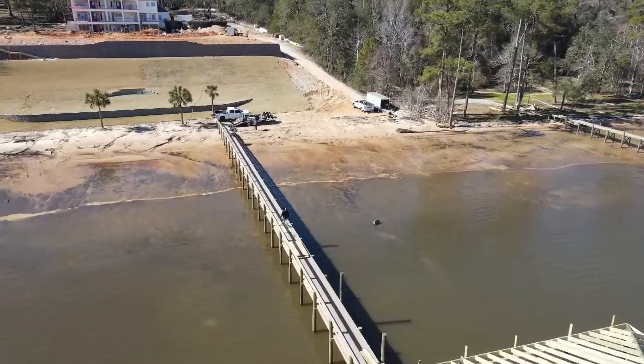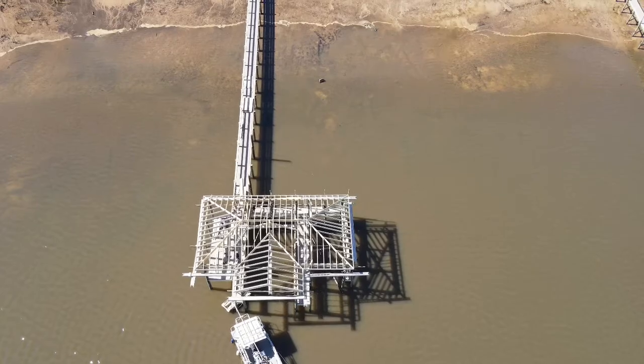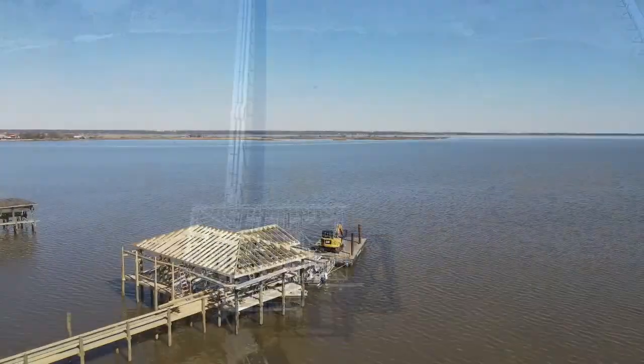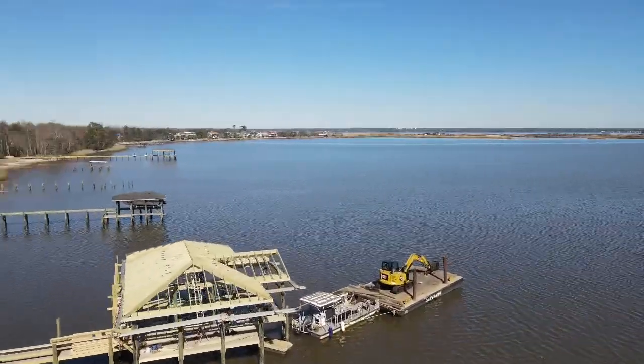Chase and crew did a good job, excellent job. Actually turned out perfect. I mean, the plywood lined up perfectly. The boathouse was cut in the square, and that's pretty hard to do when you're dealing with crooked 8-inch pilings and you're dealing with the water at the same time.